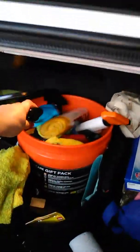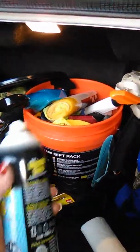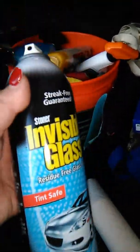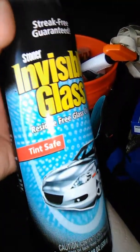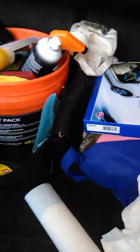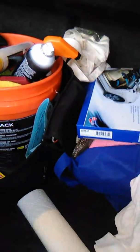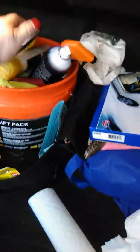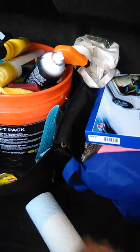I keep all my cleaning stuff here. That's for my window tint right here. If you have tinted windows, for the inside, get this right here and make sure it says tint safe. I got my cabin air filter for the next oil change. My Rain-X I put on my windshield. My paper towels.